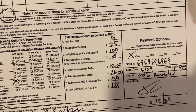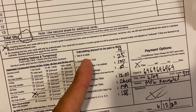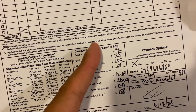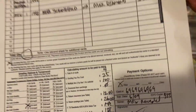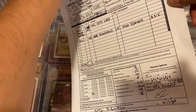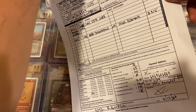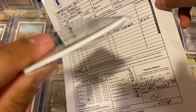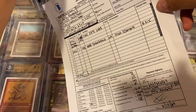All right, here. Calculating amount to be paid at BGS. So I'm going to submit 4 cards at $25 a card. Okay. Multiply line 2 by 1, you get $100. Oversized item surcharge. Most likely you don't get a lot of those in Magic. You'll get them in basketball. So an oversized card, I believe, would be something like a thicker card like this. See it there? Mr. Kevin Durant.